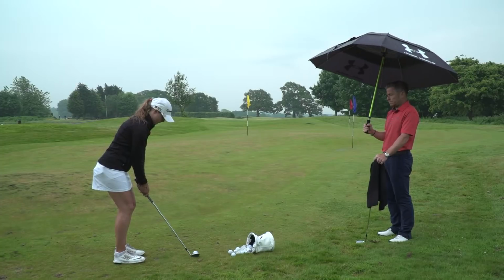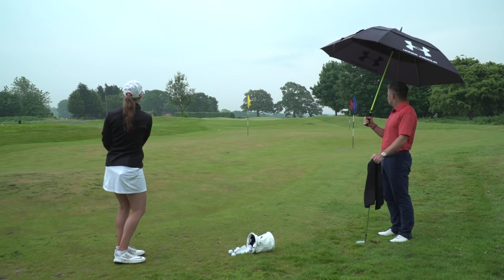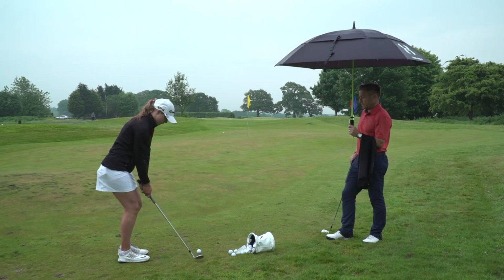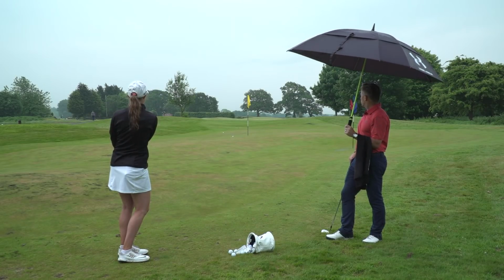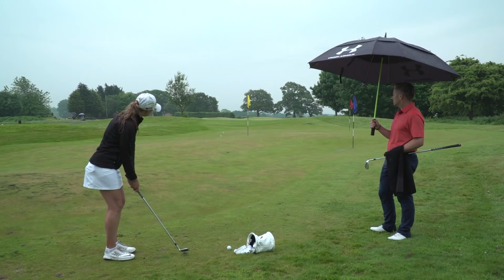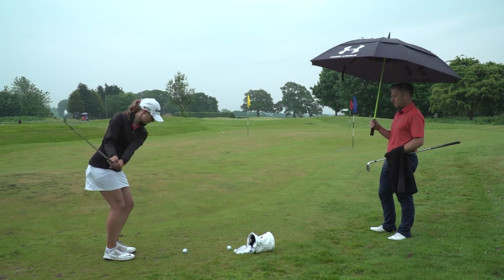When I first saw Emily, her short game was the weakest part of her game. Her scrambling for the previous 2 years had been under 30%. That's losing so many shots every time she gets out on the golf course that it's really, truly killing her golf game. So what we've done is totally changed her short game.